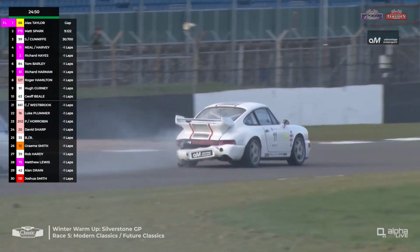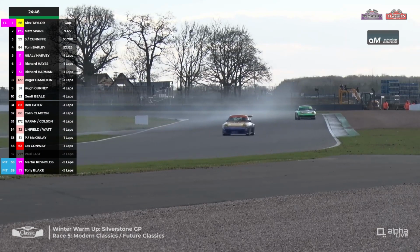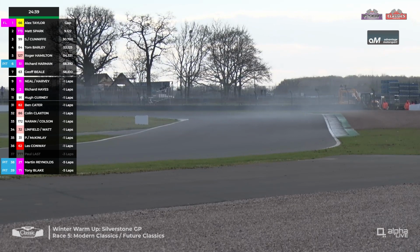Yeah, there's been an incident, hasn't it? It's contact to the rear of that Porsche. Maybe the Toyota's clobbered him. The exhaust is hanging off, isn't it, as well as the bumper there. So yeah, there's been something that's happened for James Neal. Unfortunately, he comes in very slowly to the pit lane. I think he was possibly holding up a car which was also coming into the pit lane as well.